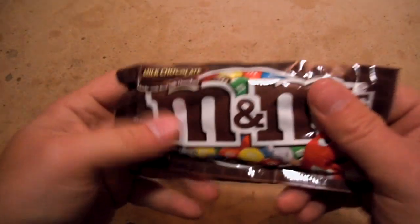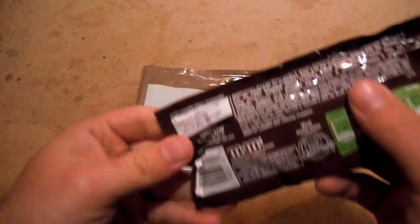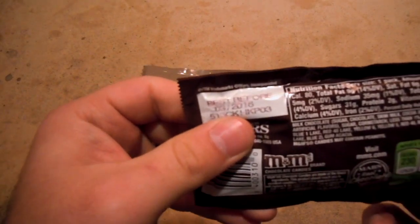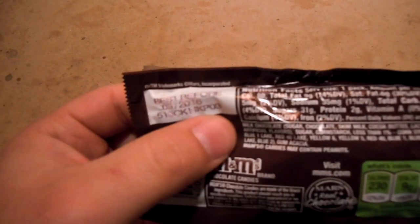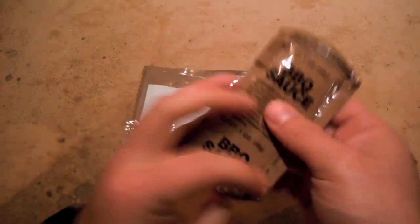Oh, sweet. Got some commercial packed M&Ms. This is just the regular milk chocolate ones. And, I mean, these would be expired right here, but, was that a 3? Yeah. So March 2016. But, you know, usually these hold up pretty well. I'm not worried about that.